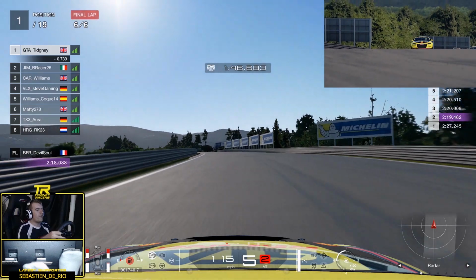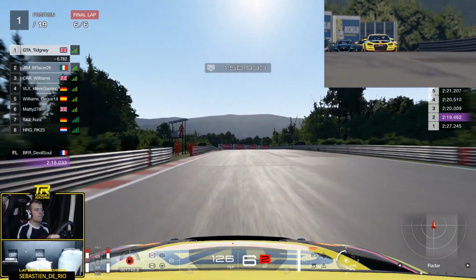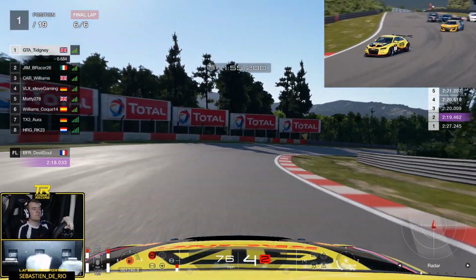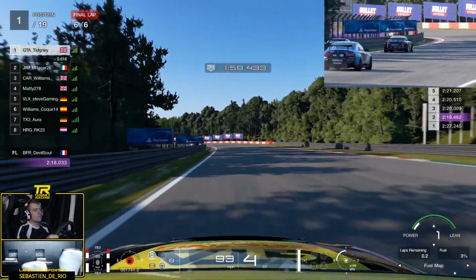You can see all sorts of carnage happening behind now. 3, 4 wide back there. B-Racer has made his positions up. He was at the back of this train, remember. He was behind Matty at the start of this lap. He was in P6. He's now up to P2, so B-Racer has been making some serious moves in that NSX as we continue on now.